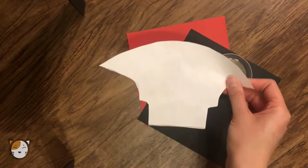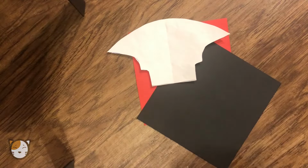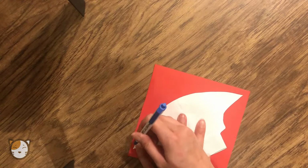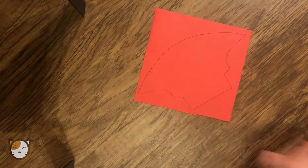So the first thing to do to make this is to cut out this type of shape on a piece of white paper. It's really hard to describe this shape, so you can just take a look at it here and base it off of what I have. You'll be using this white paper to trace the pattern on the black and on the red pieces of paper.